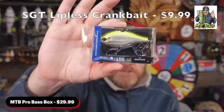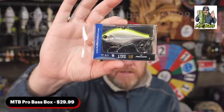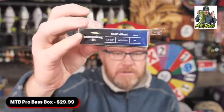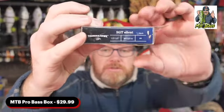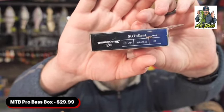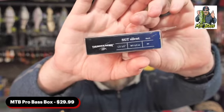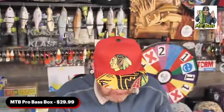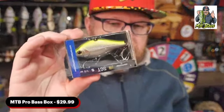All right, I love Thunderhawk lures, and I think one of their very best lures is their lipless crankbait. It's called the Sargent. This one is a 1/2 ounce version. They do print on the side here all the particulars. If I can get it to focus, it's 2.5 inches long. It weighs a 1/2 ounce. It has number 4 size hooks, and this Sargent is silent. It's a very good lipless crankbait, and if you haven't tried the Sargent, highly, highly recommend it.